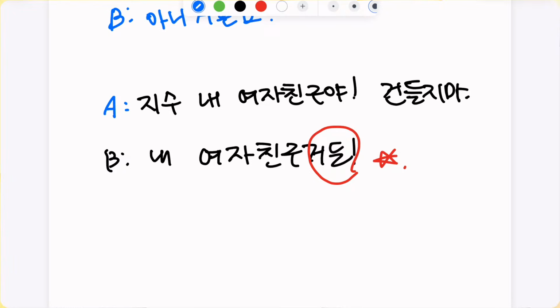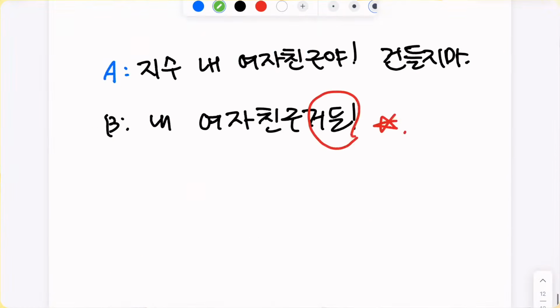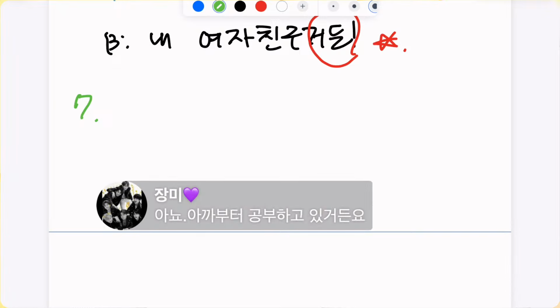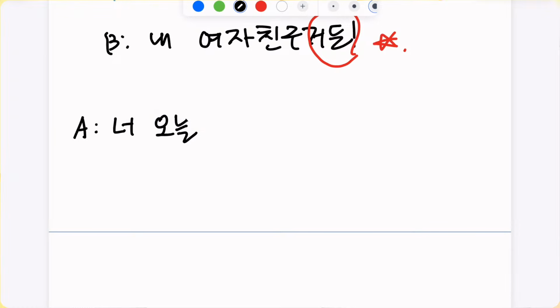그리고 다음에 이제 let's move on to sentence ending number 7. Sentence ending number 7. 일단은 장민님 그쵸? 장민님이 계속해서 이제 좋은 예문 많이 주시고 있는데 장민님 is helping me with a lot of great sentences. 그쵸? 예를 들어서 let's say your mom says 너 오늘 공부 하나도 안 했지? Let's say your mom nags at you. 너 오늘 공부 하나도 안 했지?